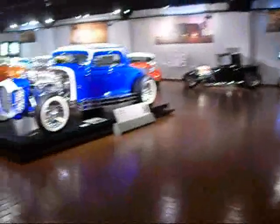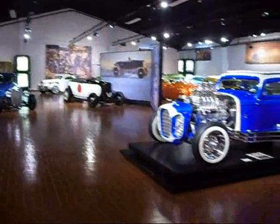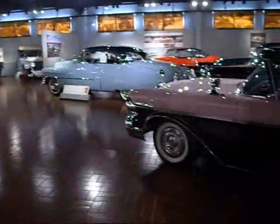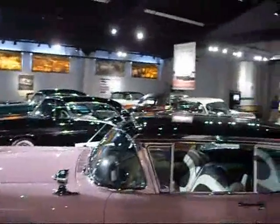Well, we've had a good time looking at the hot rods at the Gilmore. They sure have got it all here. Loving it. Four cars. Studebaker, Lincoln, Cadillac, more Studebakers, Kaiser Frazers, Fords.